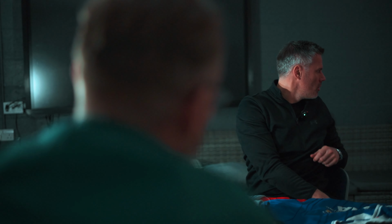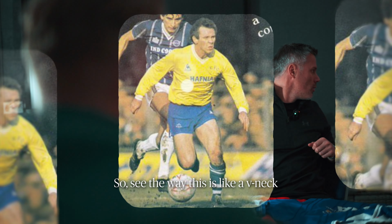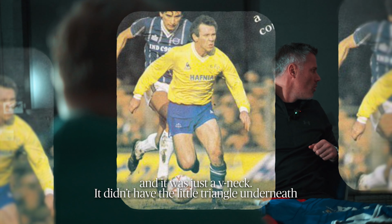But there was another kit that season because Everton wore yellow. Now, I don't know, would that just be that in yellow? It would be, wouldn't it? Michael, that's the expert. It must just be that in yellow, mustn't it? No, so the neck was different. It was like a V-neck. It was a yellow that had slight stripes on it, and it was just a V-neck. It didn't have the little triangle.